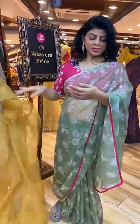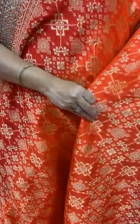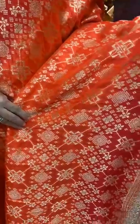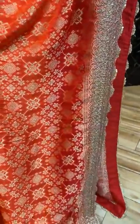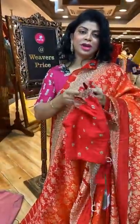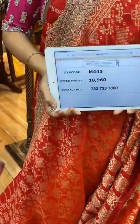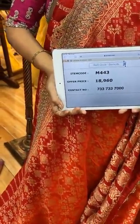So one more saree. Orange and red, complete Banarasi type style, Banarasi silk. Geometric pattern design, zardosi work downside, pallu cross lines with leaves and zardosi design. Blouse, ready made blouse, white color, front and back work, sleeves with mask. And this saree pricing and details 18,960. Take a screenshot along with the code and send us on 733-733-7000.